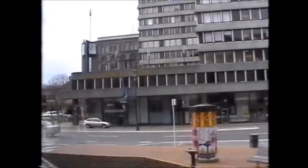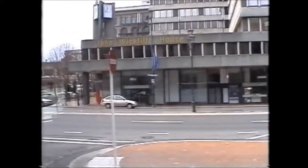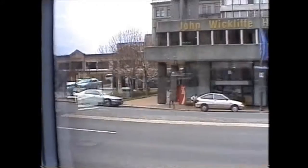So looking in front of us, you can see a building with a clock on the top of it. That's John Wycliffe House. Then to the right of that will be a large old building, which is our old chief post office. In between those two buildings is where the first two ships landed, the John Wycliffe and Philip Laing.